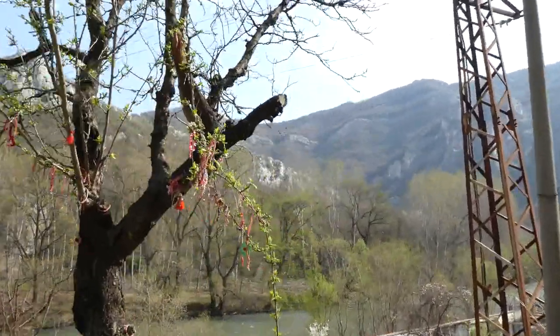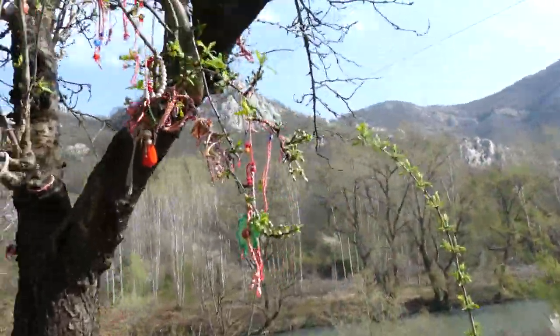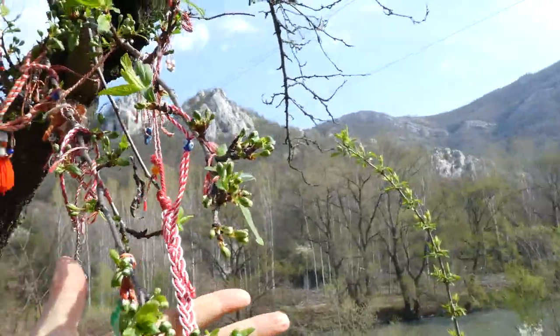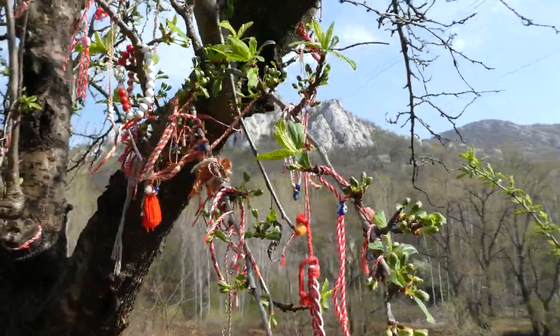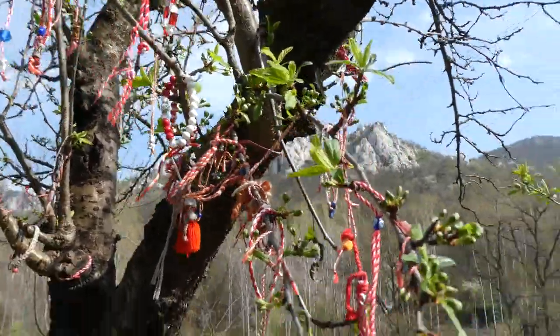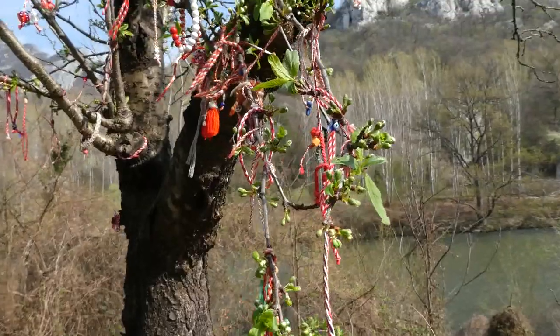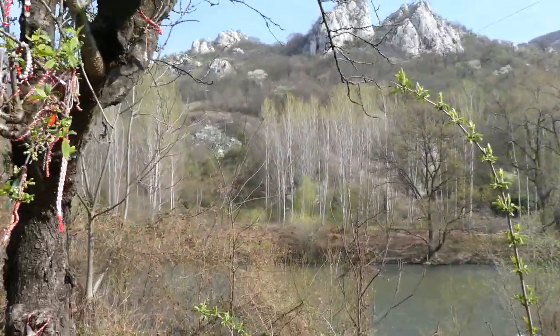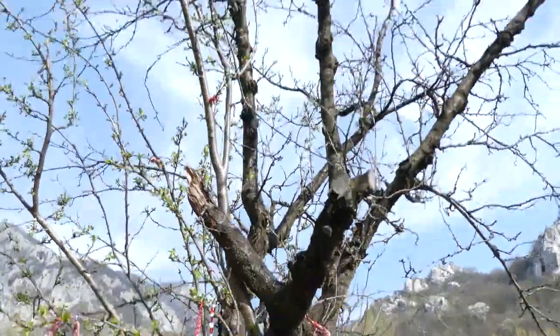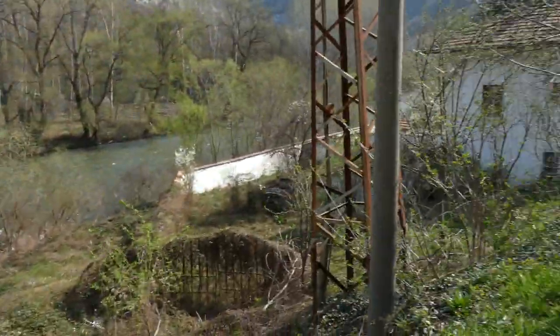So here on the tree we can see Martenitzes. This is a March custom. People wear this, and when they see a stork in the month of March, they tie this to a blooming tree. That's the custom.